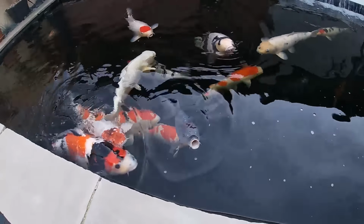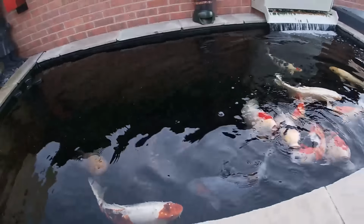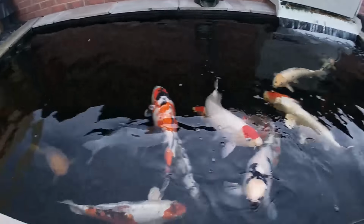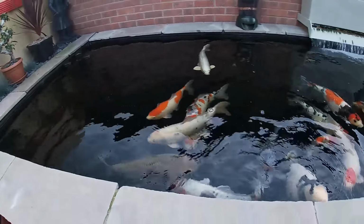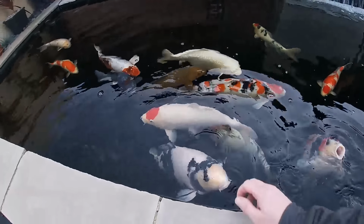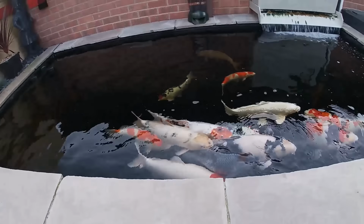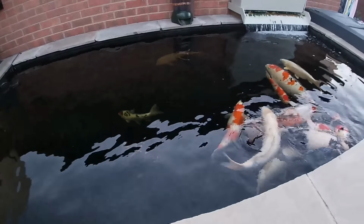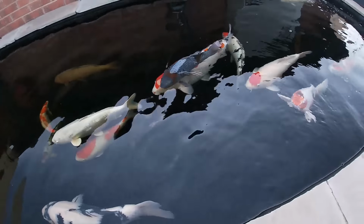So here we are, 24 hours after the KUSURI Klay went in. Water looks good. What I will say is the KUSURI Klay didn't cloud the water like other products do. It only really was in the pond for about an hour and then the filters cleared it, so I don't know whether that's a bonus for the KUSURI or not. But the water still looks good.